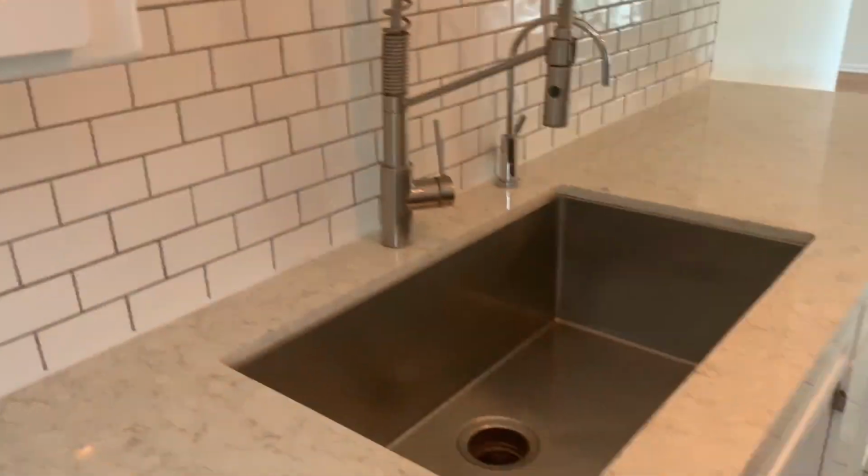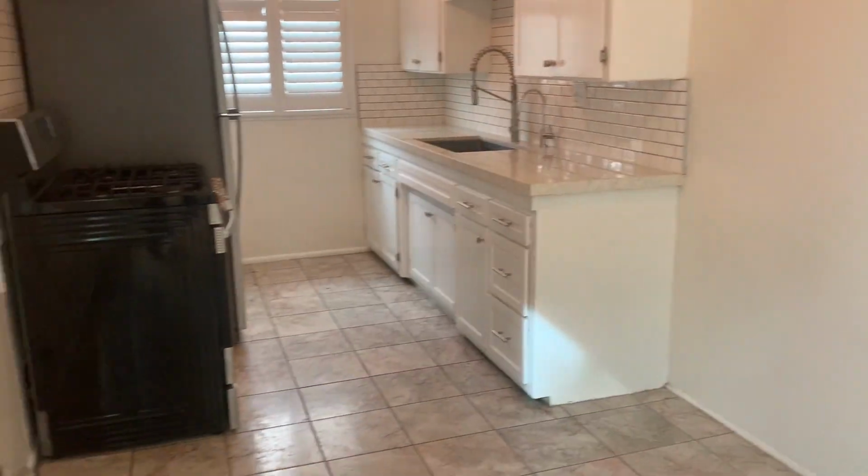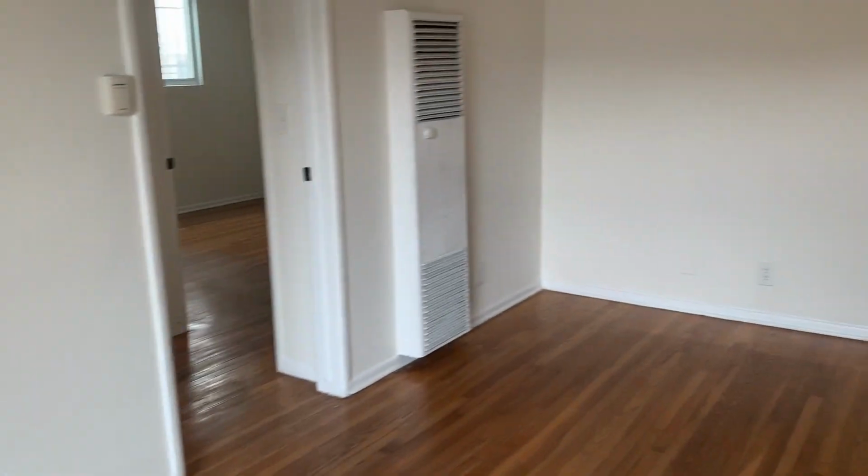We also have air conditioning in the bedroom. It's very well appointed and the windows do face west and north, so you do get a good amount of natural light. There is a pool. It is a controlled access building. There is laundry on site.